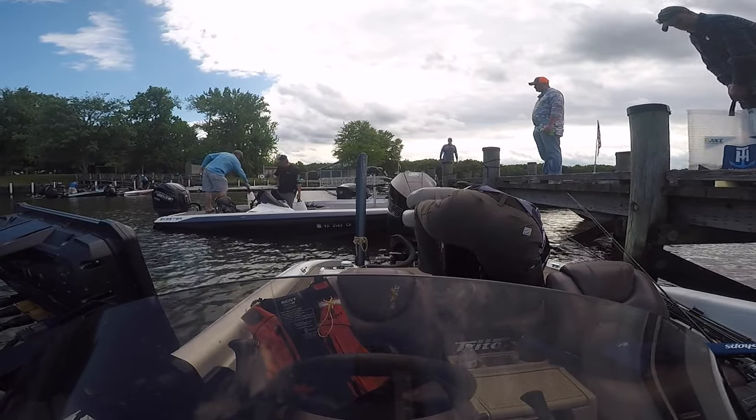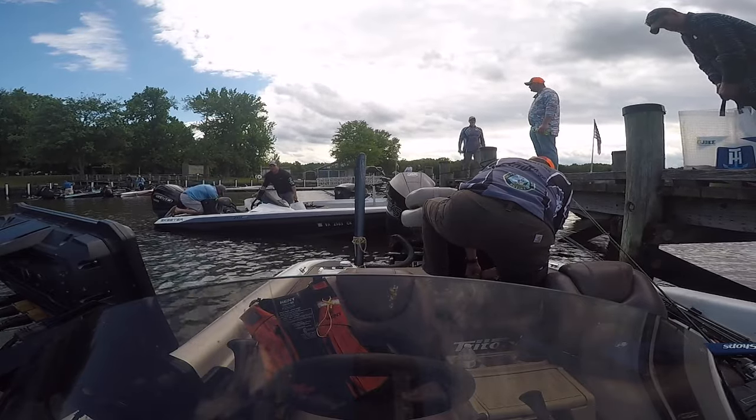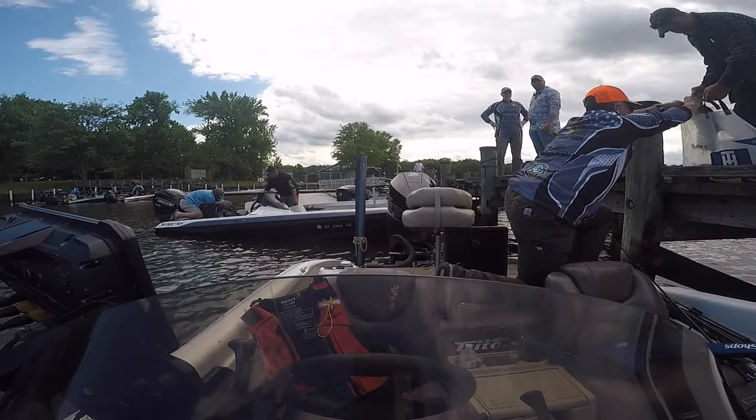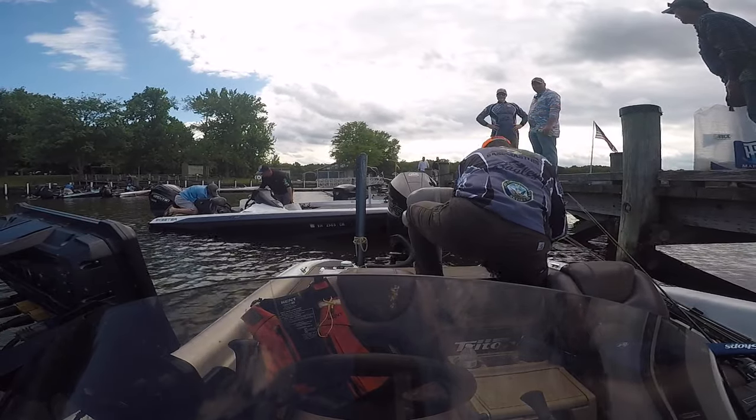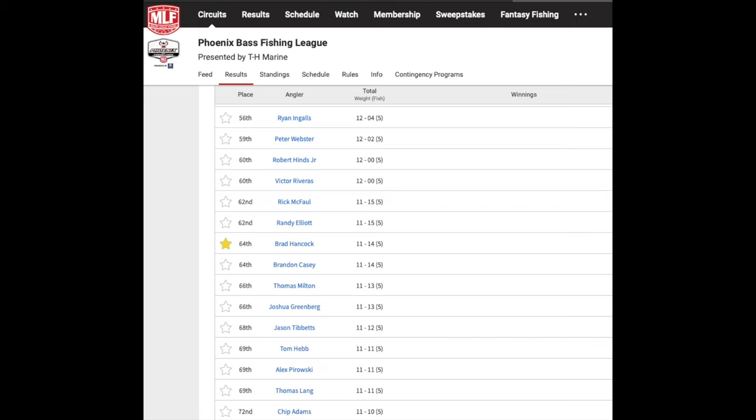I'm not exactly sure what place my co-angler came in. He had three fish, and I'm guesstimating he had about 6 to 7 pounds, probably about 6 pounds. So I appreciate him having along. He was a very good net man for me. Enjoyed fishing with him today, and hope to see him on the trail again one of these days.